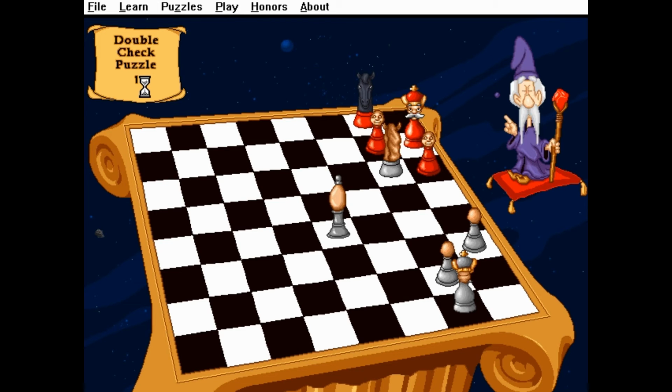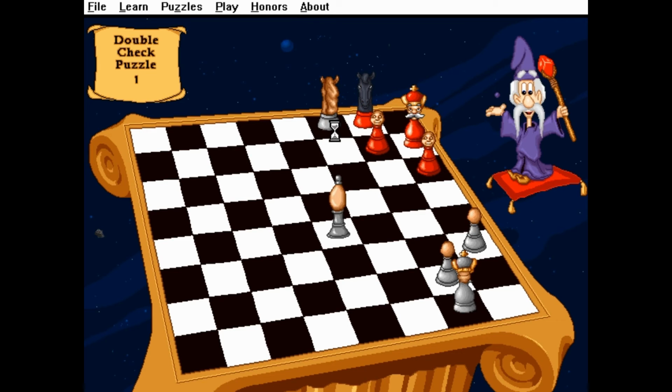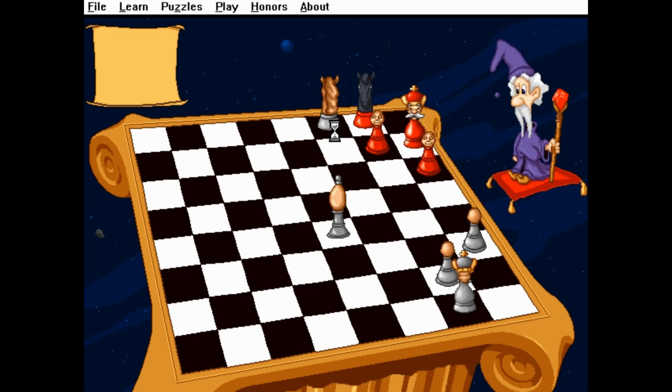Here's the puzzle. It's your move. Find the double check in this position. Excellent! That is the correct move. A double check always forces the king to move.